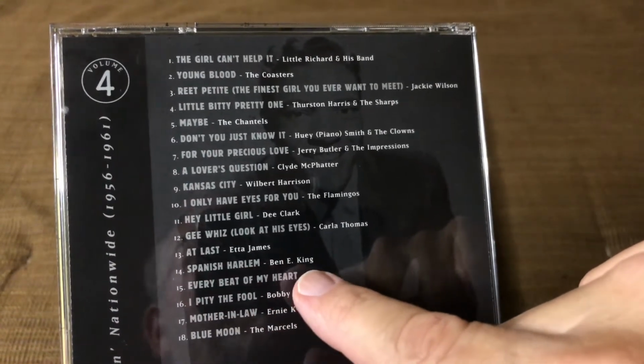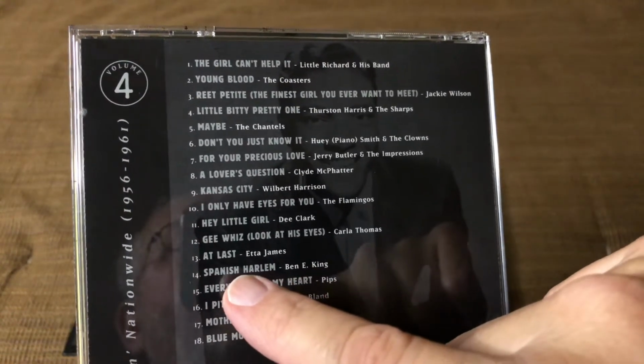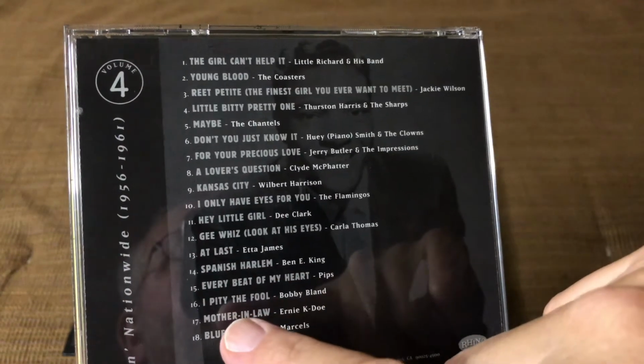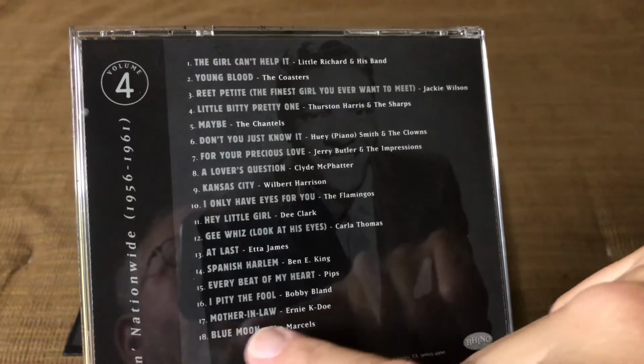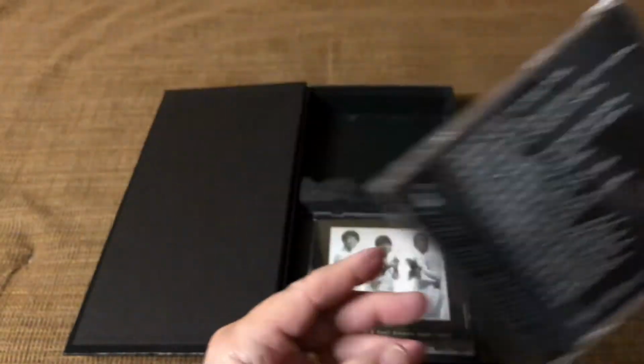Spanish Harlem by Benny King. That is a Phil Spector production, very well done. And Mother-in-Law by Ernie K. Doe, kind of a jokey song.